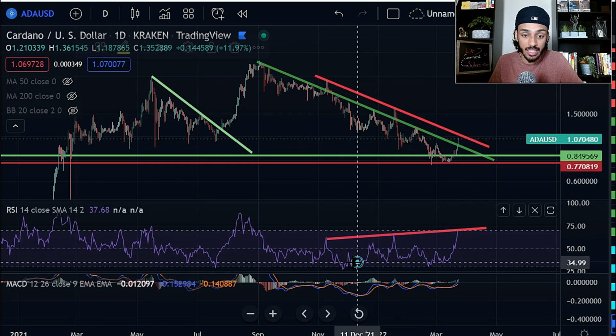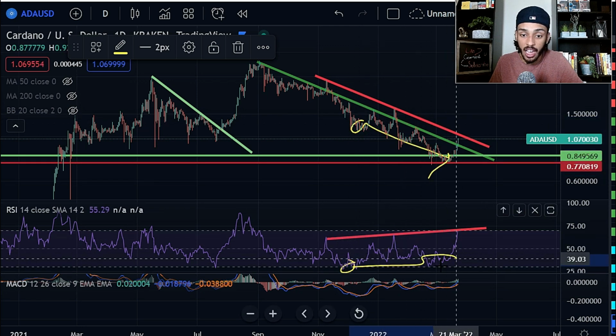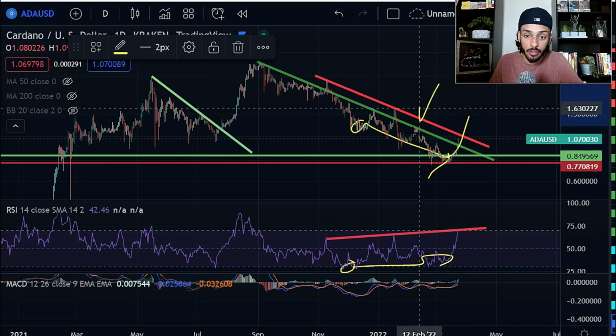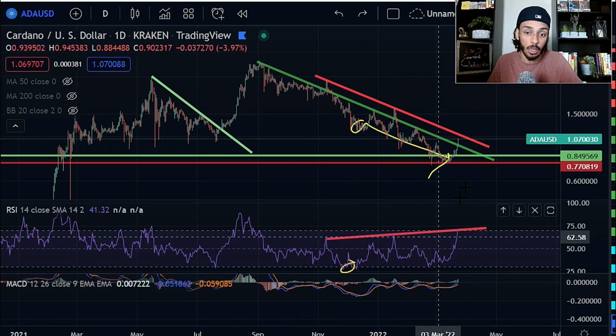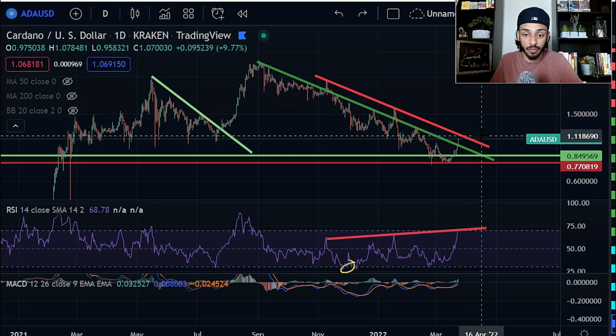Because remember, we did see this low and this low. We went down to set the lower low while setting the higher low on the RSI. And if we're capable of working our way back up above $1.20 and getting the daily closes at this level, I do believe that is the confirmation that this bullish divergence is in play, and that we then could start to see that $1.50, maybe even up to $1.75 point.